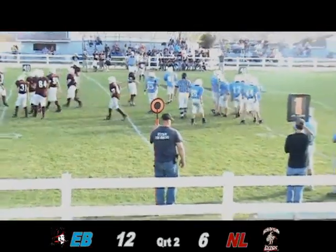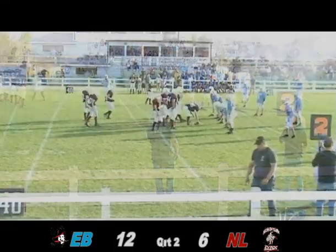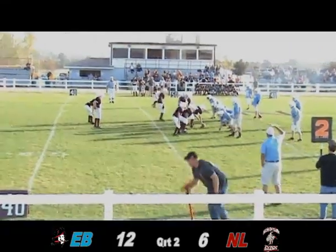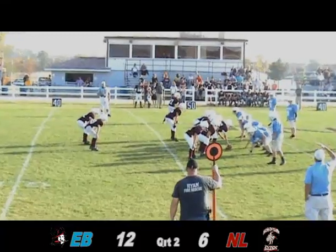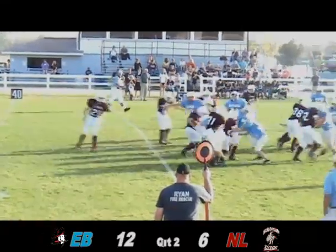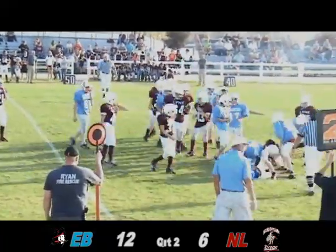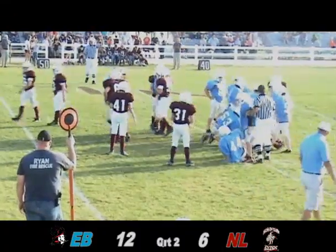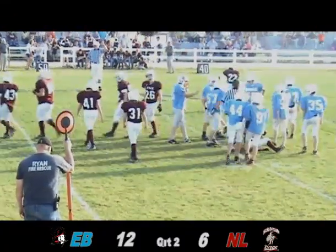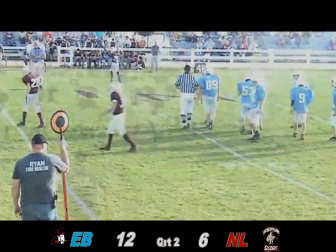Run over the right side, about a 2-yard gain. Second and 7. 3-yard, second and 7 at the 48. Up the middle. Good gang tackling. We had Williams and Hedinger. You know, that tackle. And Hedinger made a good gang tackle.